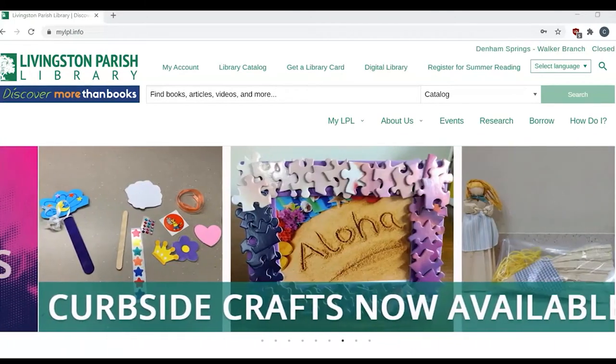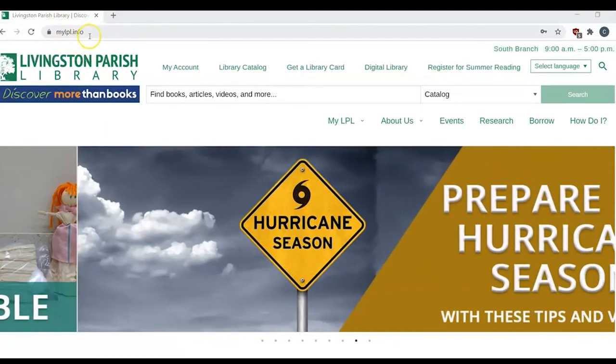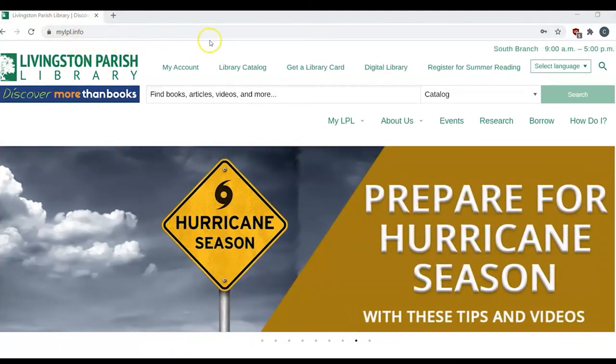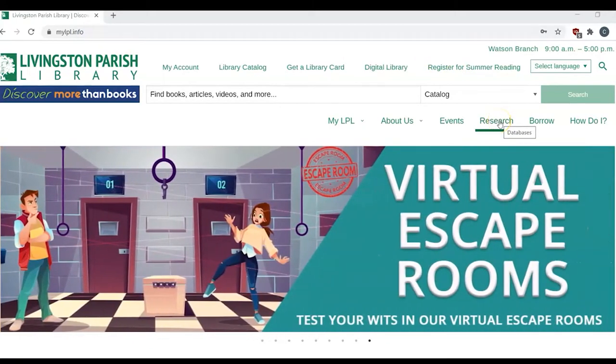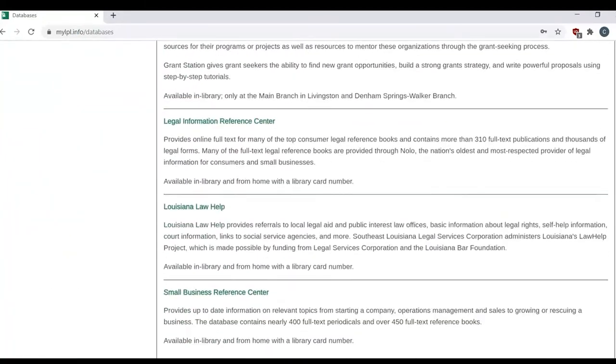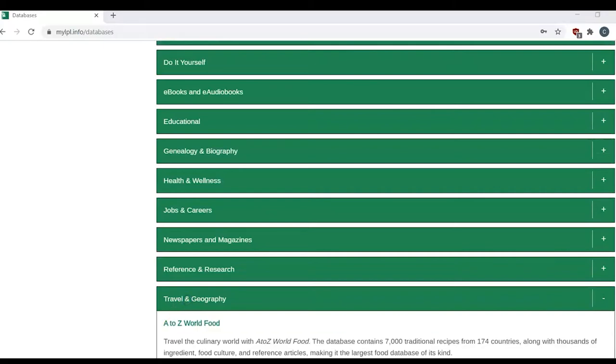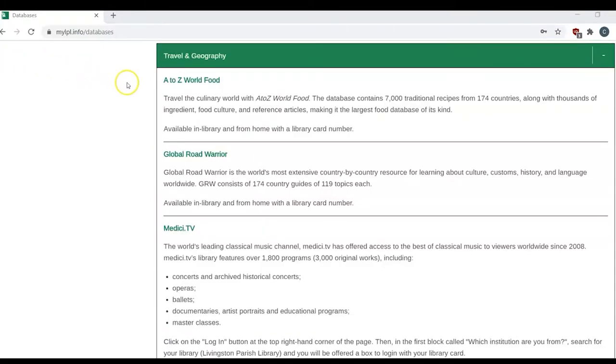To start today's culinary travels, go to our homepage, www.mylpl.info, and select Research on the upper right toolbar just below the search button. Then scroll all the way down the page until you find the Travel and Geography toolbar. Click on the bar. The A to Z World Food Database is the first selection under Travel and Geography.